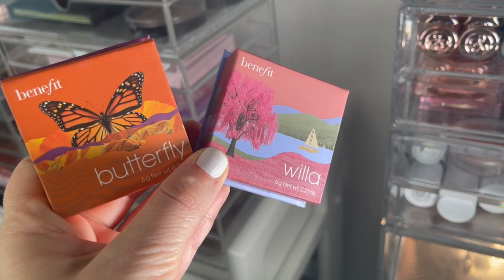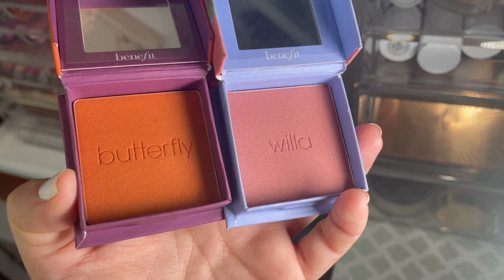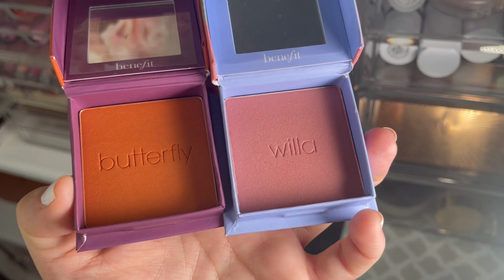Really been enjoying the new Benefit blushes. They're the ones that come in these really cute little boxes. I like that they made the boxes a little slimmer. I wasn't really a big fan of the big box, but these I'm really liking. The colors are beautiful. I would say my two go-to colors are definitely this one right here, which is the Butterfly, and the pink one is a more common type of blush that I usually gravitate to, in Willa.